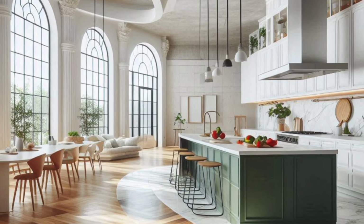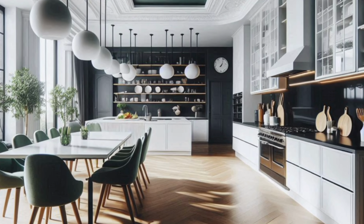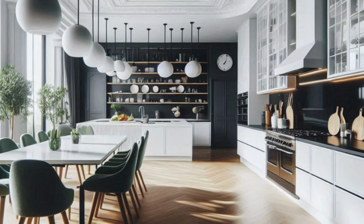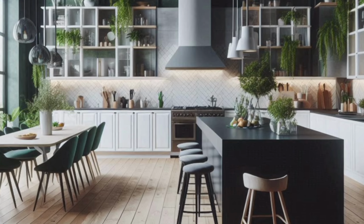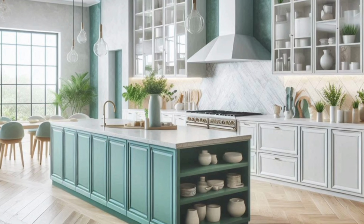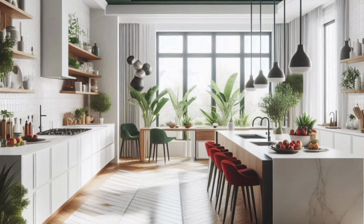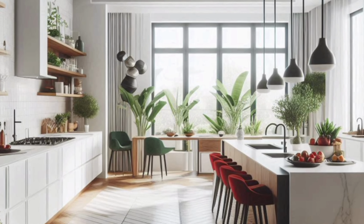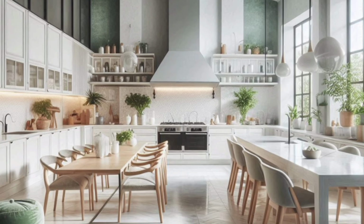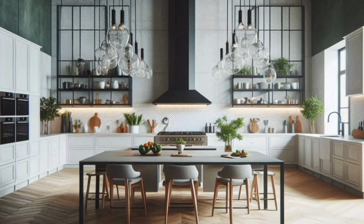Now that you know your kitchen's purpose, it's time to choose a layout that works. The layout is the foundation of a functional kitchen. The most popular ones are the one-wall, galley, L-shaped, U-shaped, and the ever-popular open concept.